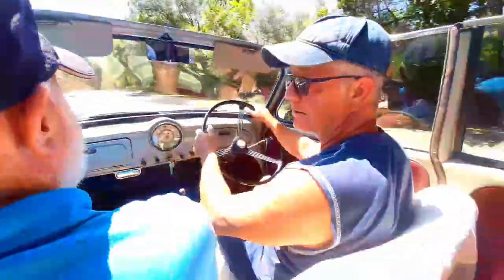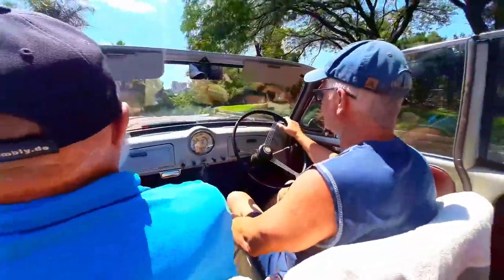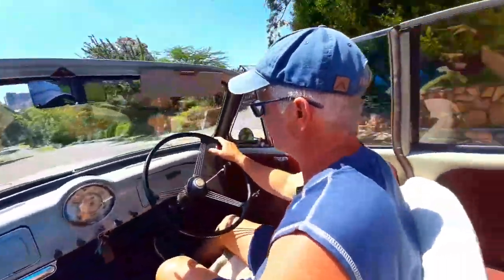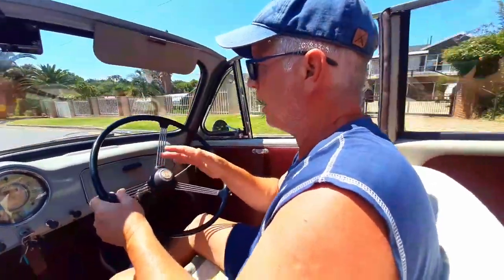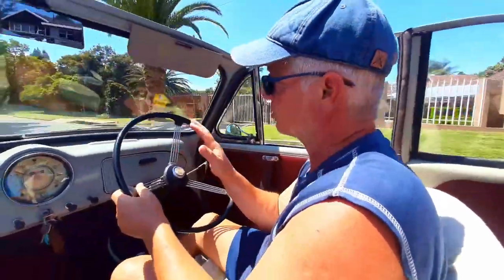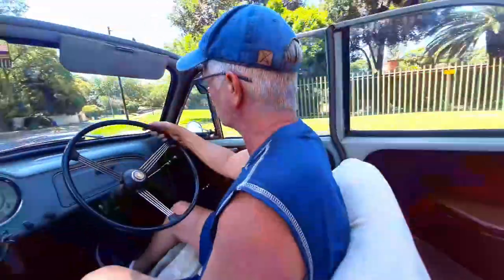You don't put the roof up? Not at all. Just leave it down and enjoy the summer. What I'm really enjoying about it is there's no chassis shake and wobble where you can feel that it's been an aftermarket chop. It's just very solid and very nice. And the steering is actually also in good condition.